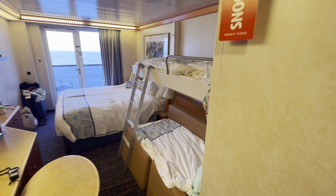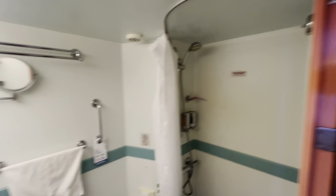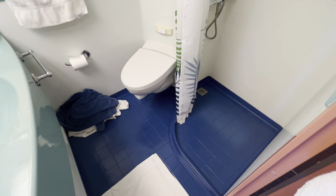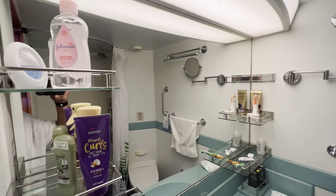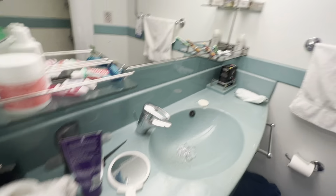Closets are nice. When you walk in there on the left, the bathroom is one of the smallest ones that we've encountered thus far. But again, Carnival Miracle, it's an older ship. We've been here now for a couple of days, so it looks a lot more lived in than normal. Got a nice sink.